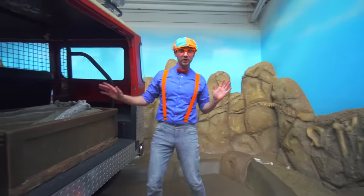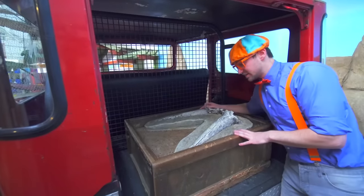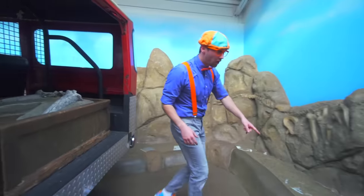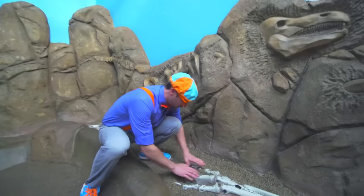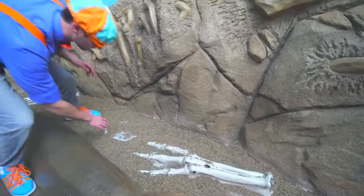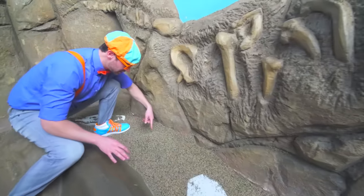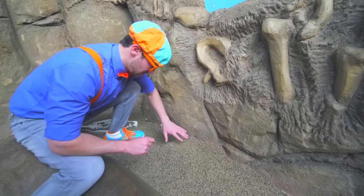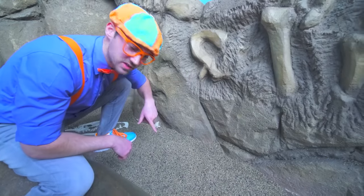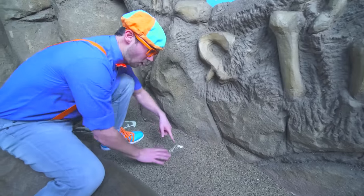Huh. I already got one earlier in the day. Check it out. Wow, that's a massive, massive fossil. Oh, and here's some more. See? Wow, look at that. Whoa, check out this one. Ooh. Whoa, wait a second. Looks like a bunch of dirt, but see how it's in a mound? I wonder if there's a fossil under there, a dinosaur fossil. Whoa. Do you see it?